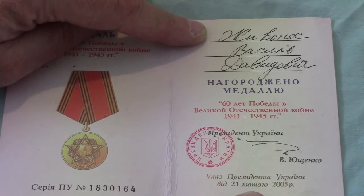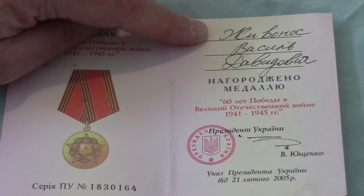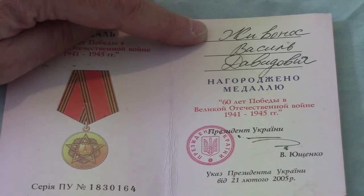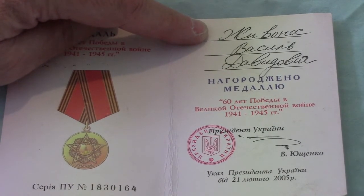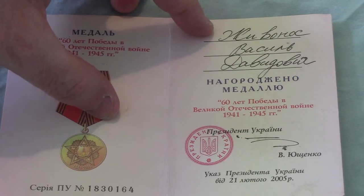Now this one here I can't read too well. I unfortunately don't know what month it was issued. I know it was on the 21st of whatever month, 2005. So anybody looking at this that can read Ukrainian better than I, please by all means put the date in the comments. I would definitely appreciate that.